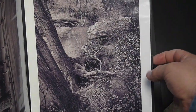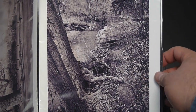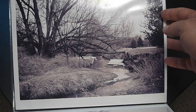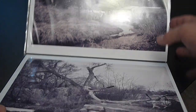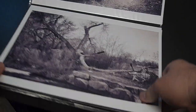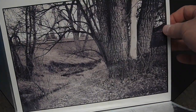Back to landscape mode here. This was with the Fuji 690 in the local park. We have a lot of nice wild parks here, right near our neighborhood, which is really nice. Another one in the same park. Had the Fuji on a monopod for these. It's a pretty overcast day. I don't remember what the film was. I'm guessing it was probably Delta 400, if I took a wild guess.